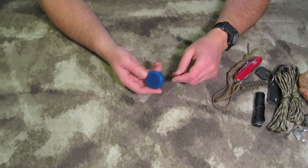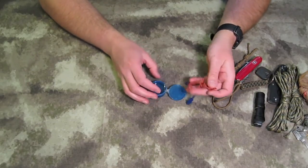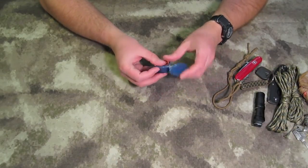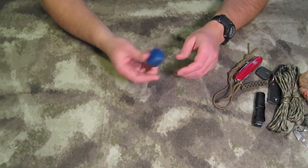Left cargo pocket, hearing protection. Always have a set of ears. These are a little dirty and need to be cleaned. Had some gunk fall in them. Looks like some old bits of tobacco from when I carried my cigarettes in that pocket. Sorry, right cargo pocket.